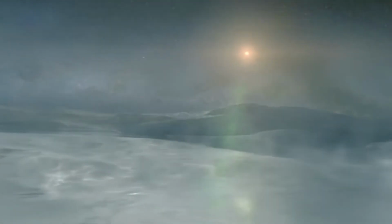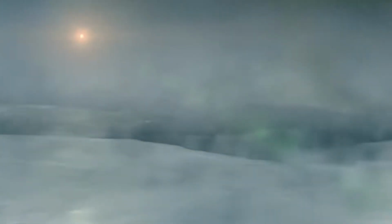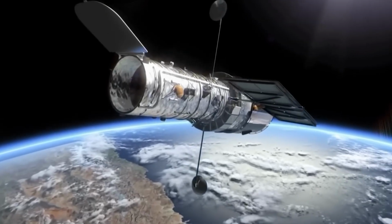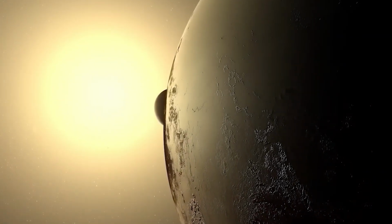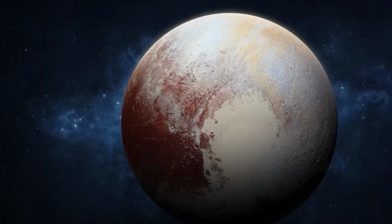Pluto's icy surface is home to another captivating aspect. It is among the coldest places in our solar system, with temperatures dropping to a frigid -375 to -400 degrees Fahrenheit. Images captured by the Hubble Space Telescope have revealed changes on Pluto's surface, hinting at possible seasonal variations.